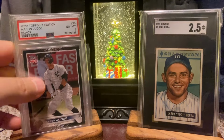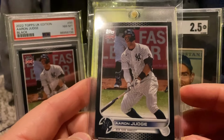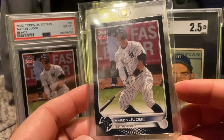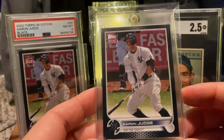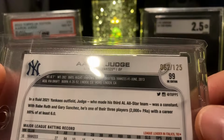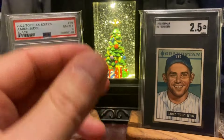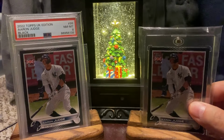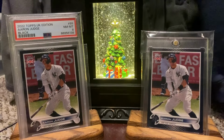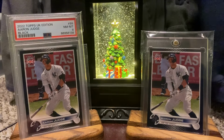But then, I don't know how long it was, but sometime later, I got this one for a screaming deal. Like, I think it was under $10. Might have even been closer to $5. I could look it up. It's the same exact card. Well, why would I need one when I've already got a near mint to mint 8? Great question. Here's the answer. This is number 62. 62 out of 125. And that's the year that Judge hit the 62 home runs. By the way, I don't count that. Both of these just count as one toward having 54 different variations because, after all, they are the same card.